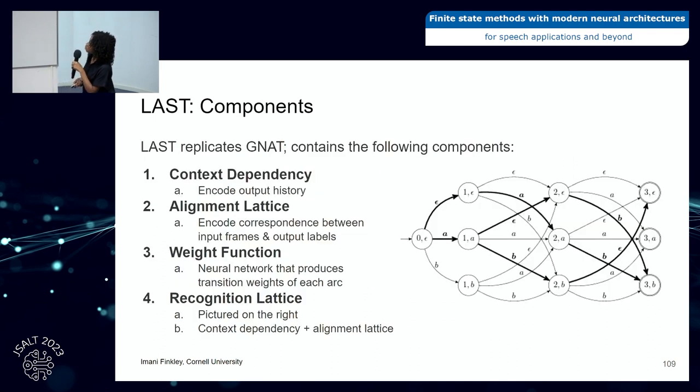The main components or modules of LAST follow along with the GNAT paper, and those are context dependency, which encodes our output history; the alignment lattice, which encodes the correspondence between the input frames and the output labels; the weight function; and then the recognition lattice, which is pictured on the right, and which you have seen and will see again throughout this presentation.